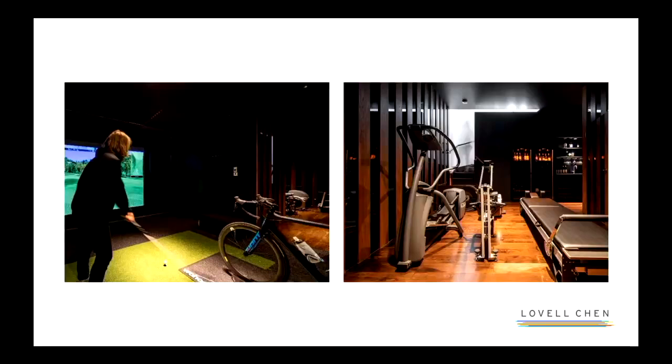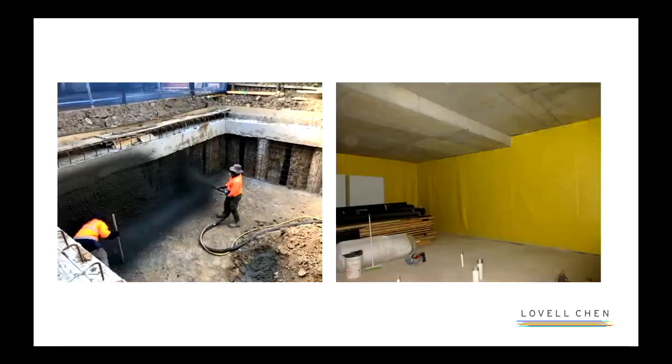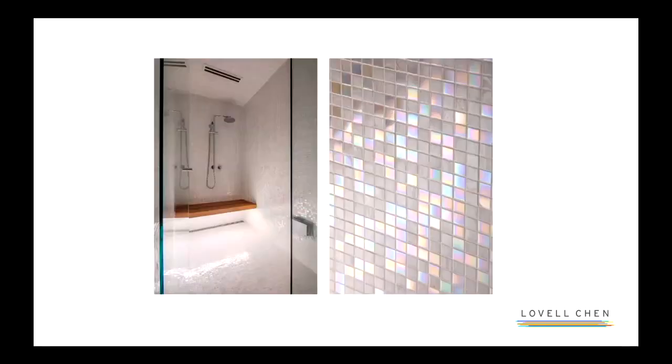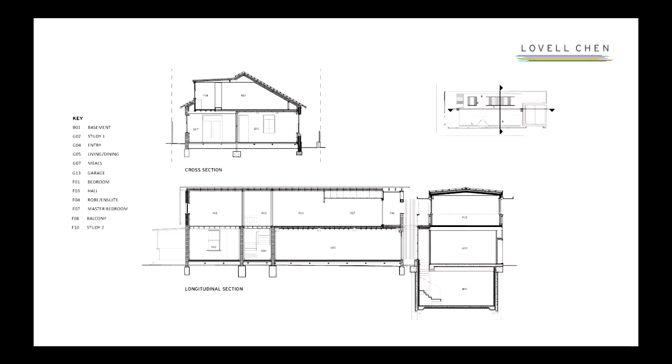I think here we worked with a structural engineer to fully maximise use of the site within the constraints of neighbouring structures and drainage easements. Within the basement space, we really explored ideas of how to create perceptions of depth and how to create a sense of light within a space that's inherently confined.